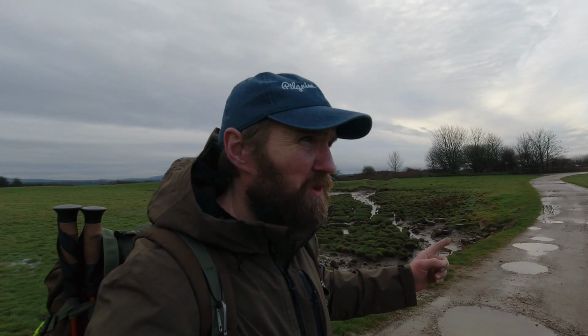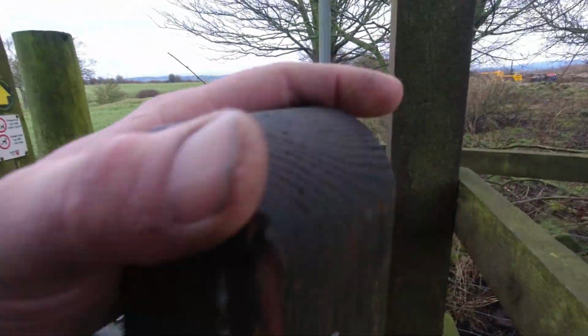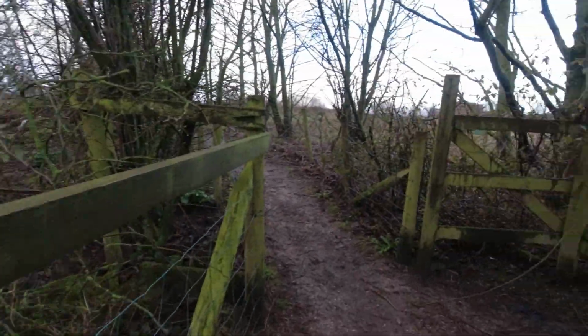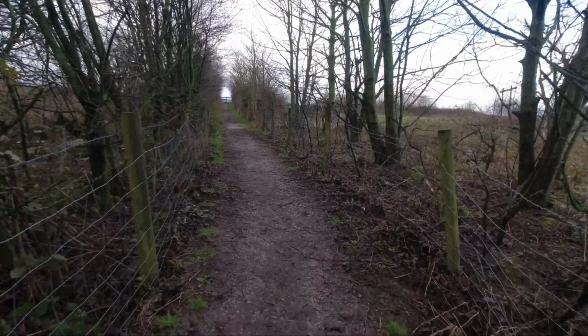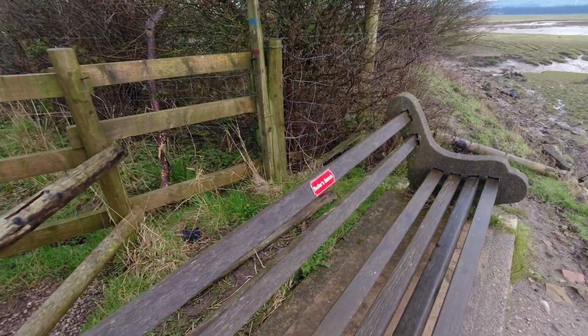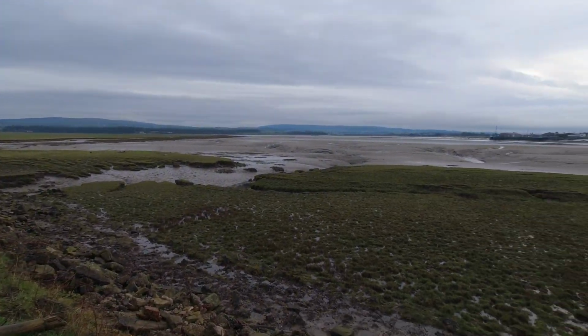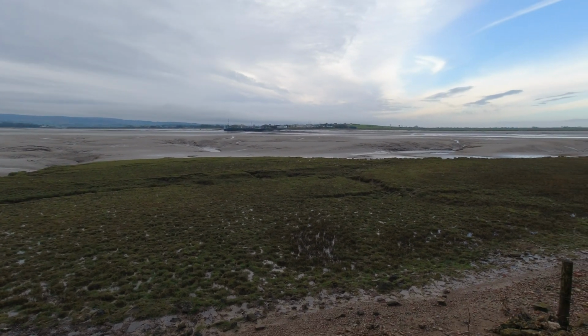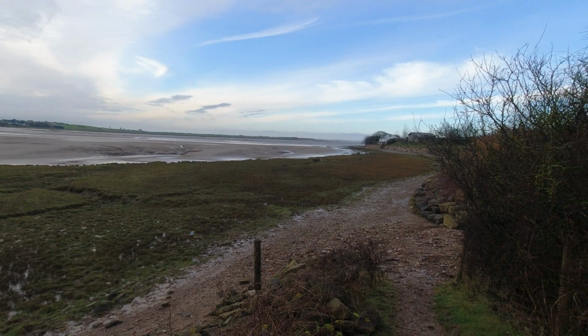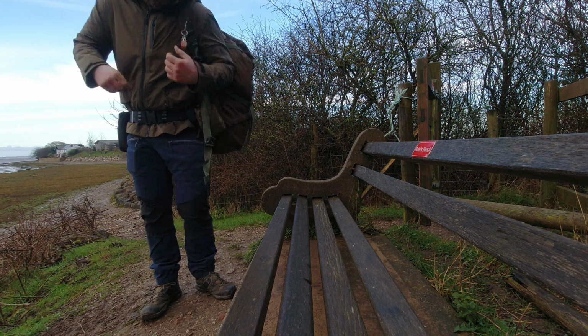So you see we're on a private track, only in the sense of no vehicles down here. It's a public footpath. We're going to go through that gate there, should be a bench with a nice view. Squeeze in. Glasson and view. Butler's bench. Much needed rest.